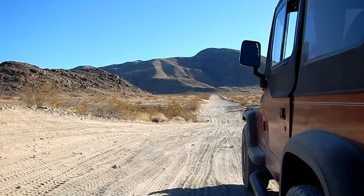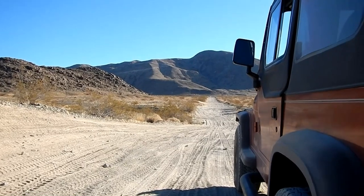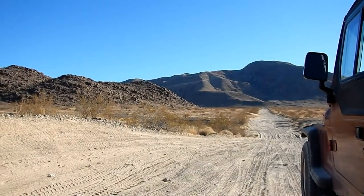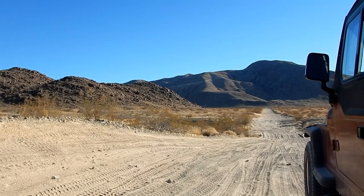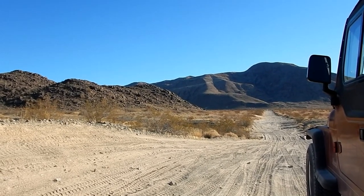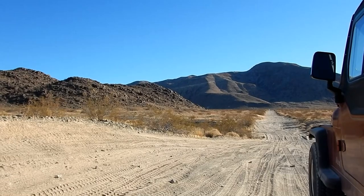We're out in the Jeep on the trail again. There's a road going up that mountain. I don't know if you can see it. That might be where we're going to find the mine that we're after today. So let's go see what happens.